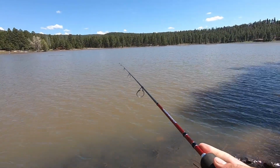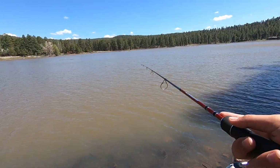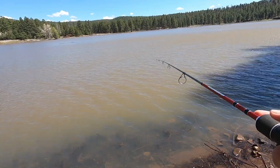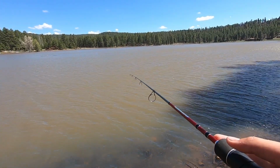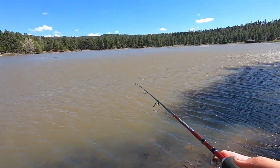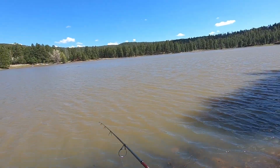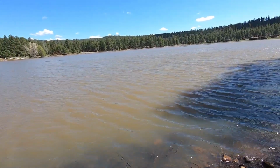He is just absolutely hammering this, but he hasn't taken it yet. It's his first bite on the day though, so that's a plus. It's really windy, so sometimes it creates those little waves in my bobber. Yeah, just like that. Hard to see my bobber. Wow. Maybe I just shouldn't say anything about the wind, because I think when I say stuff about the wind, it picks up by 20 miles an hour. Wow, okay.